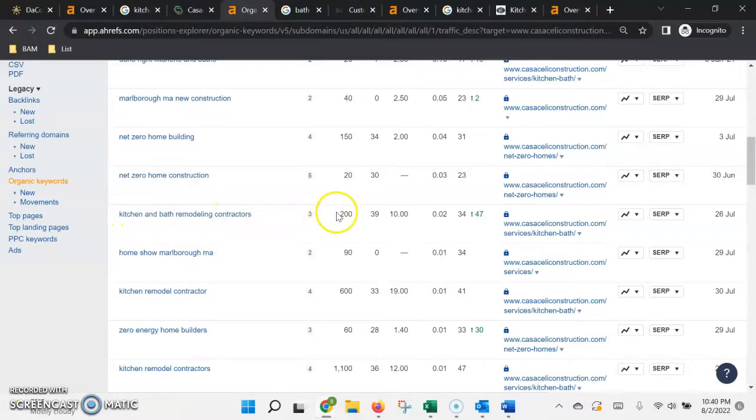kitchen and bath remodeling contractors is being searched an estimated 200 times per month. If you were on the first page of Google, 200 people would be seeing your site. We usually are pretty conservative and say that only 10% of those will actually click on your site and become a lead and give you a call. Of those 20 potential leads, I don't know exactly what the conversion rate is for your business, but if we're even more conservative and say only a quarter of those actually become customers, you could be looking at a potential of 5 new customers per month just off of one keyword.